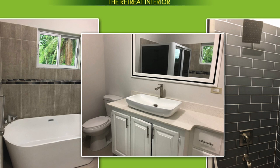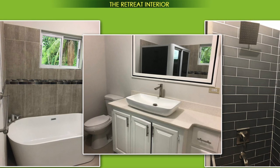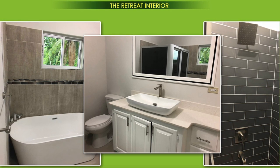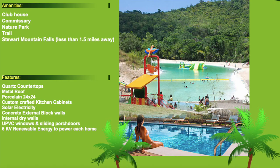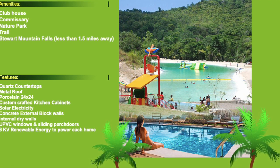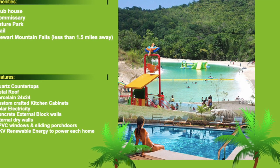Guys, the prices for these units will be at the end of this video, okay? So at the end of the video, you will be able to see what the prices for both of these units are currently going for. Okay, amenities: clubhouse, nature park, trail, commissary, Stuart Mountain Falls is very close. And there are also some of the features of the inside space as well.